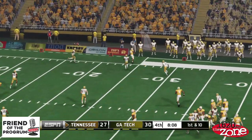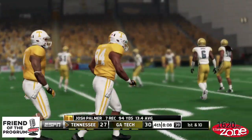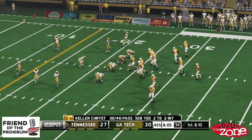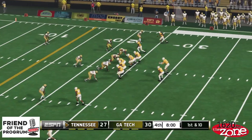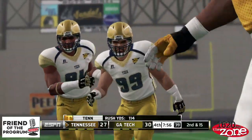He's going right. Got it complete, and he's out of bounds. This is why it's so important to have success in running the football. It forces a defense to prepare for it, and then that creates chances on play action. They executed that one perfectly. Brought down at about the 29-yard line.